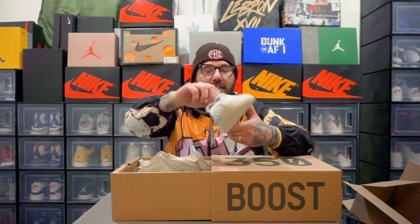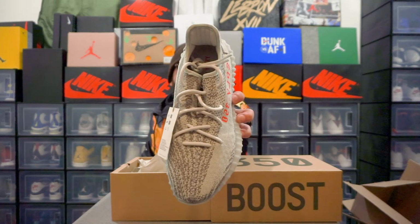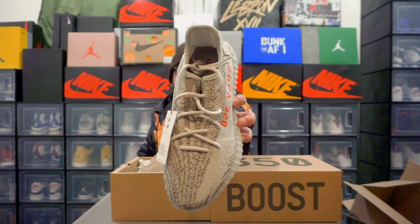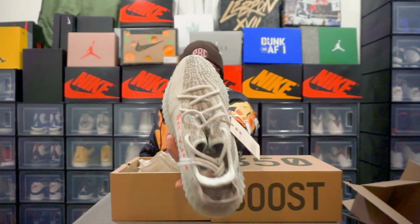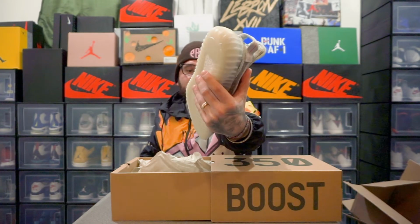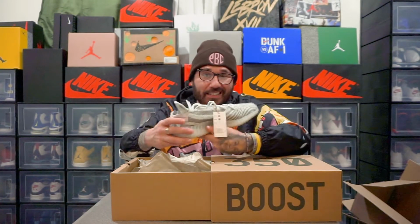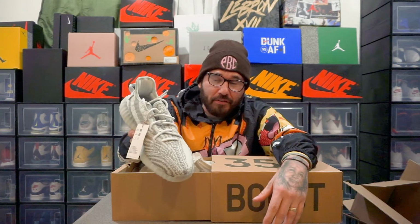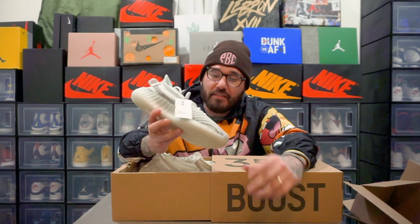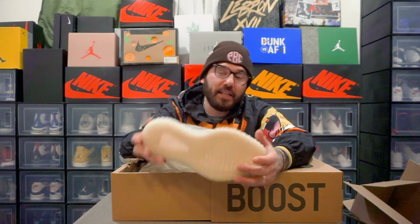So right here again, Adidas Yeezy 350 V2 in the blue tint. Another beautiful silhouette. Definitely one to add to the collection. I'm super excited that I have these in the collection. Another shoe that I highly recommend adding to the collection if you don't already have them. Now, you probably will not be able to find these for retail. I believe they're currently 300 plus in the aftermarket, so it just depends again where you get them from.